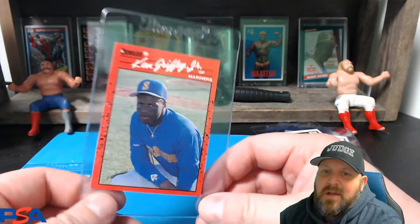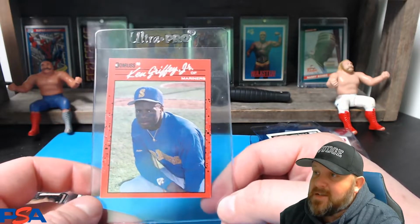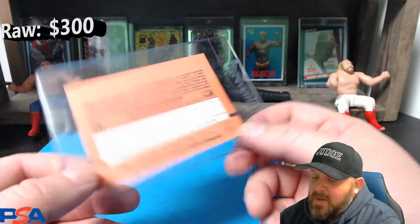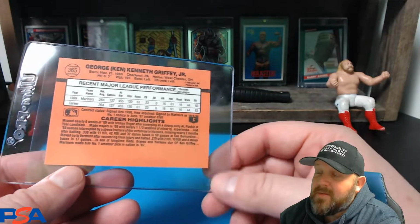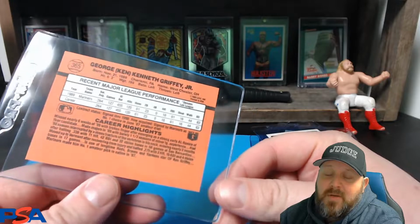Next, we have a card that I'm sending off. I was hesitant. I don't know if it's a bunch of eBay hype or what have you, but this is a 1990 Donruss Ken Griffey Jr. card. It's not his rookie card. '89 would be his rookie card. This is obviously 1990. But the, what do people call them, like shell bidding or fake bidding.